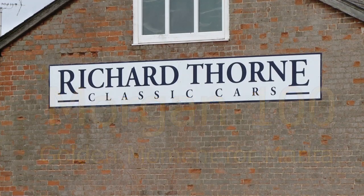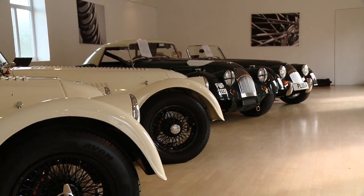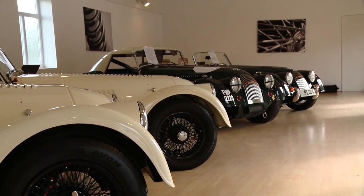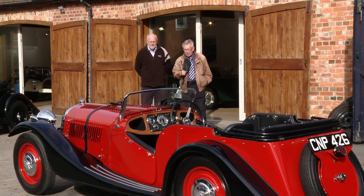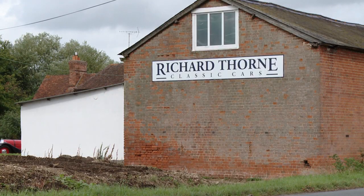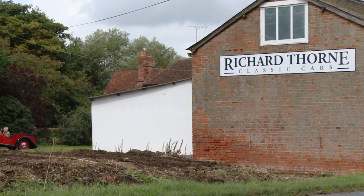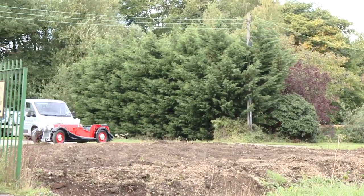I'm down near Reading. I'm at Richard Thorne Classic Cars and I'm with Richard Thorne. This morning I spent a very pleasurable time, having stepped back almost 75 years, or so it seems, and I've been driving this little beauty. But I have to say I don't know very much about it. Richard, what can you tell me about this car?